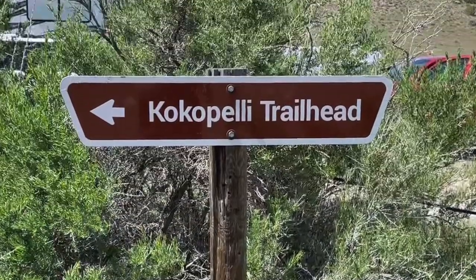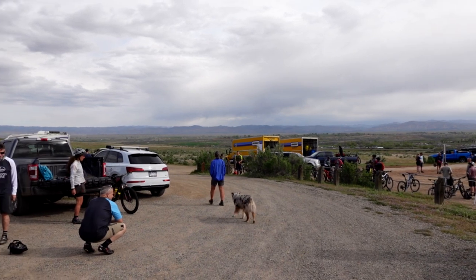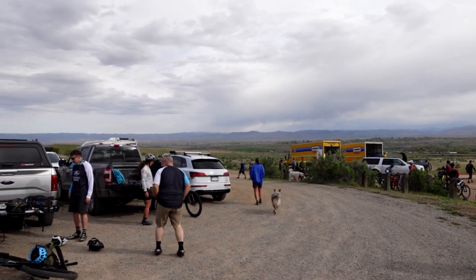Oh my goodness. It's 6 a.m. and time to get up. Welcome to Fruita, Utah. And this is the start of the Bikepacking rally ride. Everybody's showing up at a little place called Mac, park their cars, get ready.